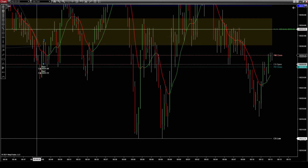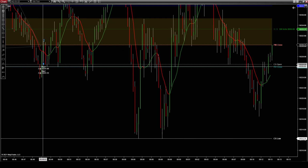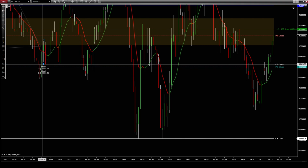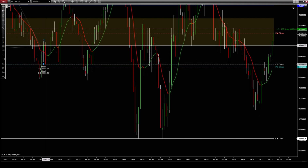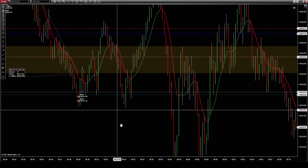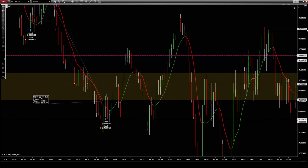And the reason I didn't is I was already into it pretty deep. I wanted to add some breathing room. But the way I teach, my stop would have been down here and you would have made more money. But I left my stop at the top of the zone to allow breathing room. And as you can see, it actually worked out.